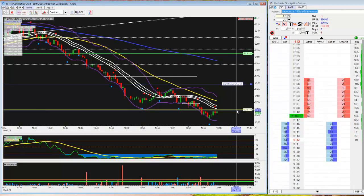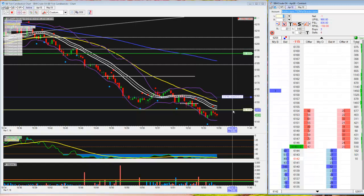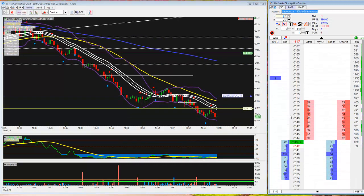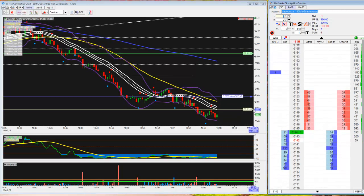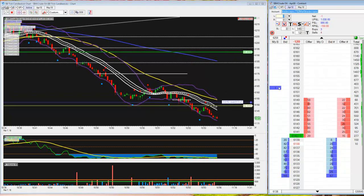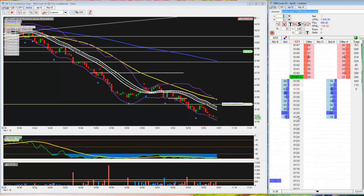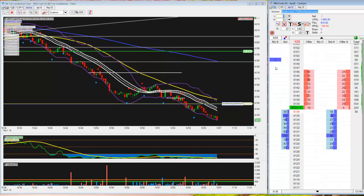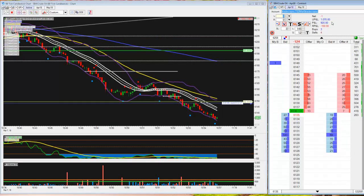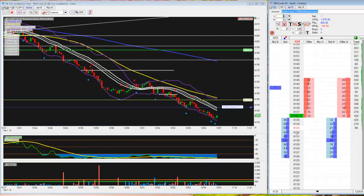Okay, let's protect. 49 plus 10 is 59. We're going S2 plus 10 ticks. All right, now we're going to protect the S2 line. It's 1,000 right there. 61.33. Let's lock in plus 10 ticks on either side of that now. That was my target.